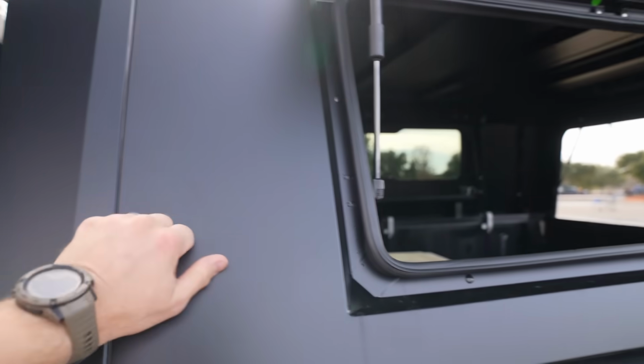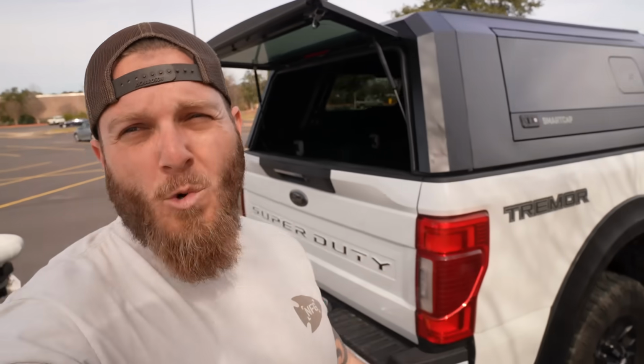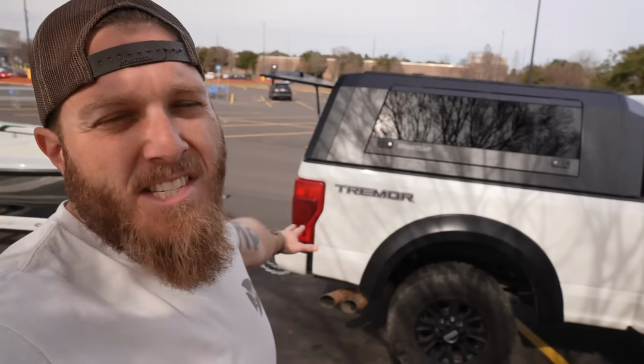This thing is freaking sturdy. It is solid steel construction, so hopefully it's gonna be rugged in the long run. We'll see. Now, I mainly got this topper because I wanted to keep all of the items that I might be storing in my bed dry, free from the elements, protected, safe from people stealing them. Just wanted to make this big truck almost an SUV if I needed it to be. But one of the reasons I got this F-250 is the 6.5 foot bed. You can sleep totally straight up and down without hitting your head or your feet. So that instantly makes this thing kind of like a camper shell.